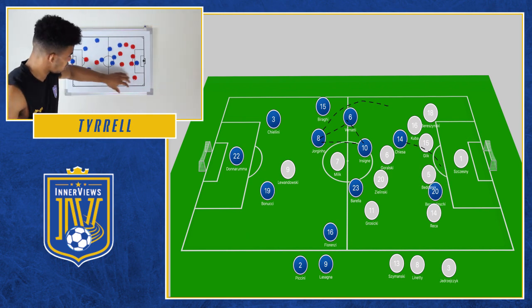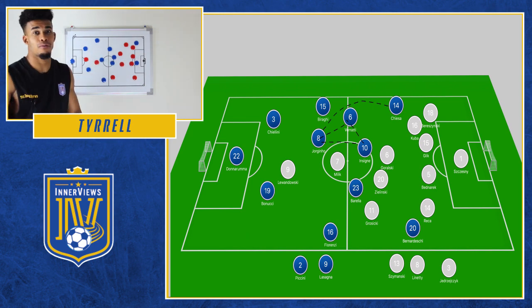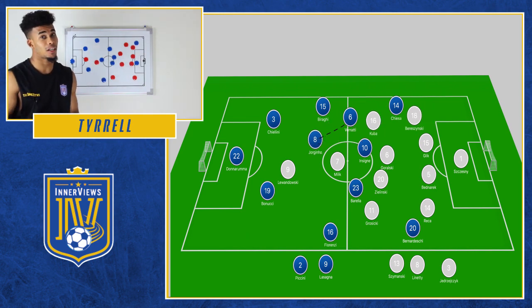Another chance, some great work down the right-hand side. Cross played to Biraghi, breaking in late. He fires a shot over the net, but he's able to get the winner.